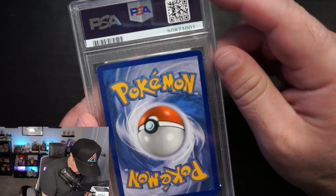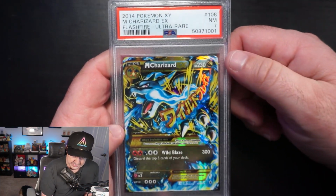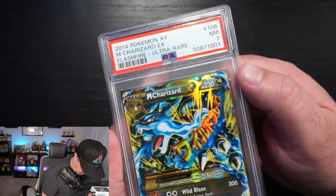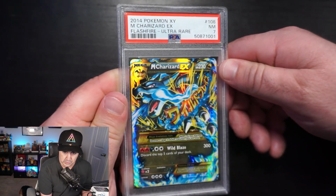White right there. Yeah, a little white on the top as well. This one gets a 7. I'm trying to see if there's anything on the holo. Not that I'm seeing. Very clean 7, honestly. Very cool looking card.